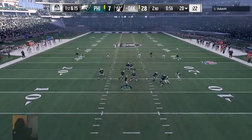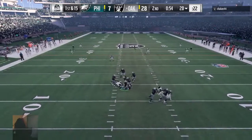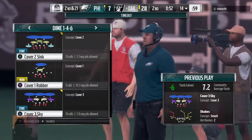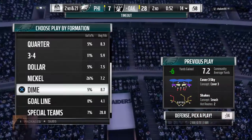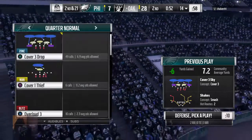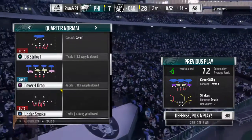Working from the gun, it's Carr. Pressure comes, and down he goes. The Eagles get there for the sack. And the Eagles are going to go ahead and take another timeout. So that means they're down to 1 remaining here as we head toward halftime.